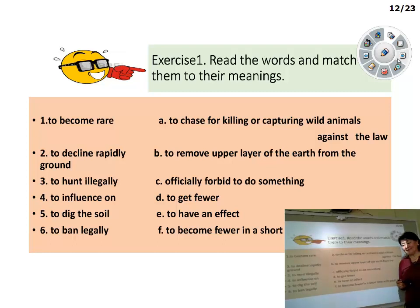Now, let's study and repeat the new words. To become rare. To decline rapidly. To hunt illegally. To influence on. To dig the soil. To ban legally.